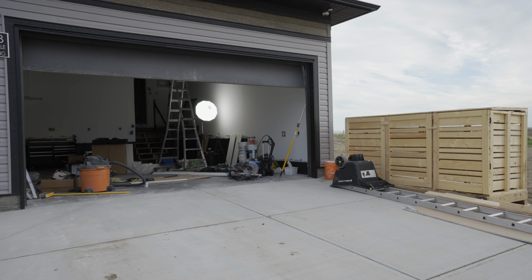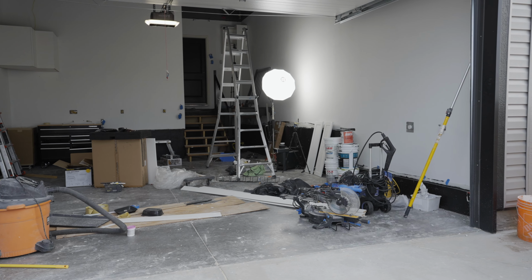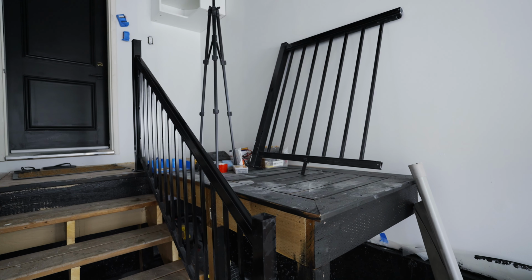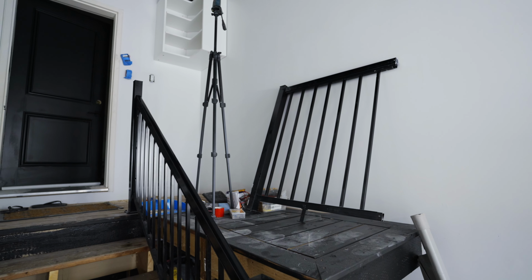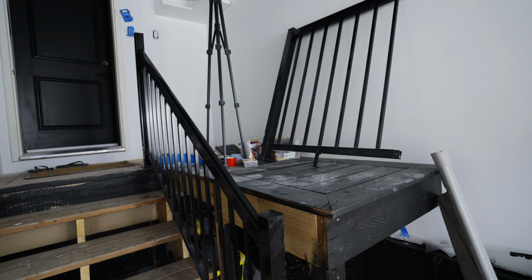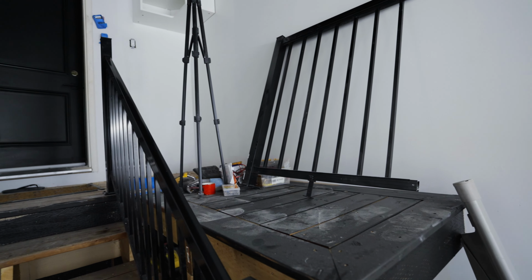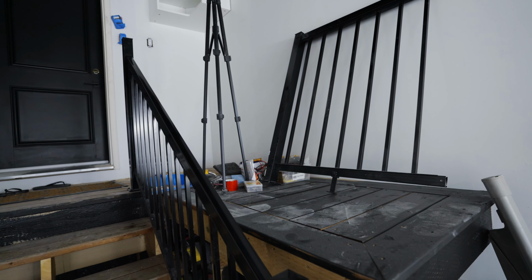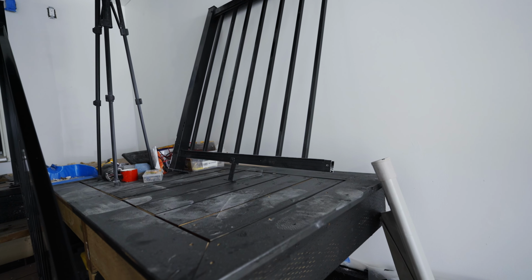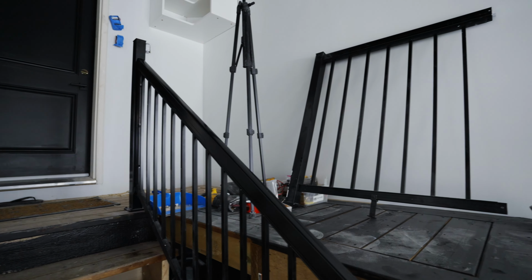The fresh paint gave the garage a whole new life. It feels cleaner, brighter, and much more like an extension of our home rather than just a storage space. Now, one big challenge I'm having here is this railing. It's going to cost me almost $500 just to get the extension piece to close this off. So I'm just going to have to cheap out and use wood instead. We're going to move the extension piece right here and use wood to finish up the rest.